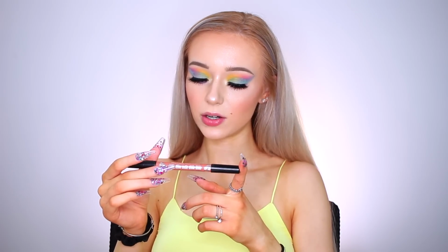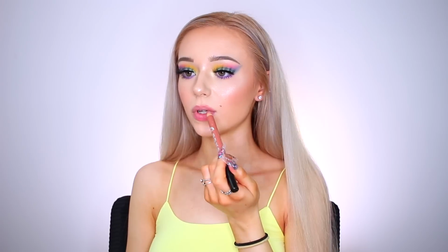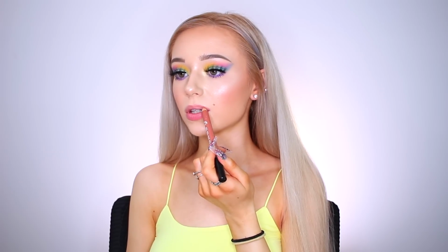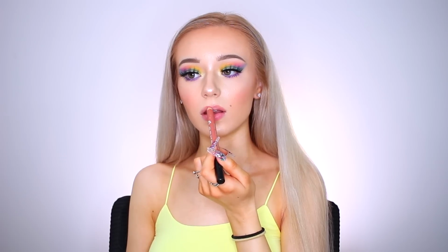It's really good. Okay, so before I apply the liquid lipstick, I'm gonna line my lips with the Buxom Plump Line lip liner in the shade Stealth. This is my favorite lip liner ever, and yes, I do overline my lips. One day I intend to get lip injections, but until then, I just gotta overline.